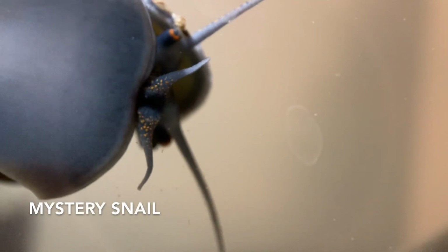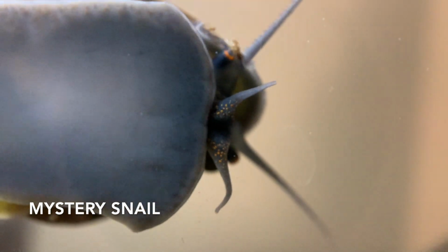Other snails that people breed for actual enjoyment or the beauty of them is something like the mystery snail, which you can get in all sorts of different colors. Jades, blues, yellows, browns, very beautiful. And they lay their egg sac up out of the water, usually on the lid of your aquarium, on the inside rim if you have a lower water level. That way you can, if you choose to, remove that egg sac and you're not going to have hundreds of baby snails in your aquarium.